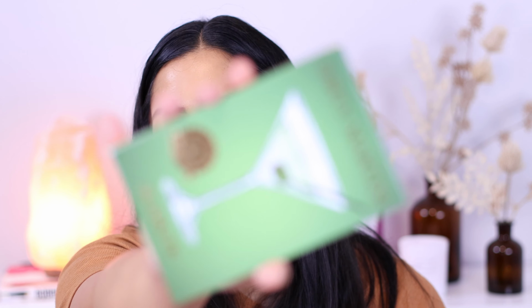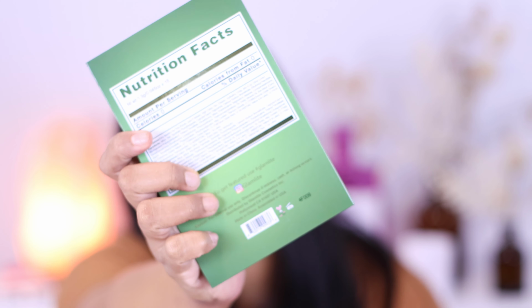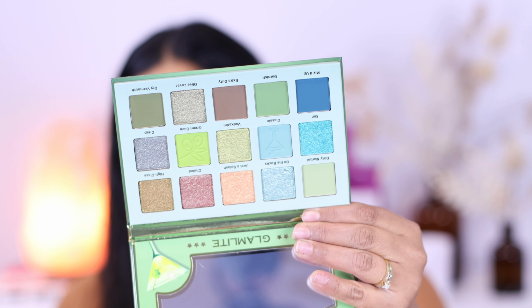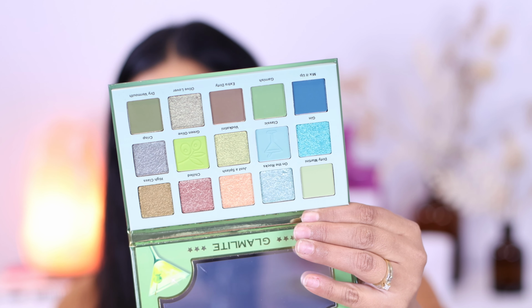Okay, so if you know me, you know I love me a green eyeshadow palette. So Dirty Martini was the one they teased, I think, the first, and it's definitely the one that caught my eye. So happy to be swatching it today for you guys. Oh my gosh, it's beautiful. Here is a shot of the packaging. This is what the back looks like. Here's the gorgeous green color story. Oh my goodness. And then there's a really cute print on the mirror here as well. So this palette has 8 metallics, and then the rest are shimmers.